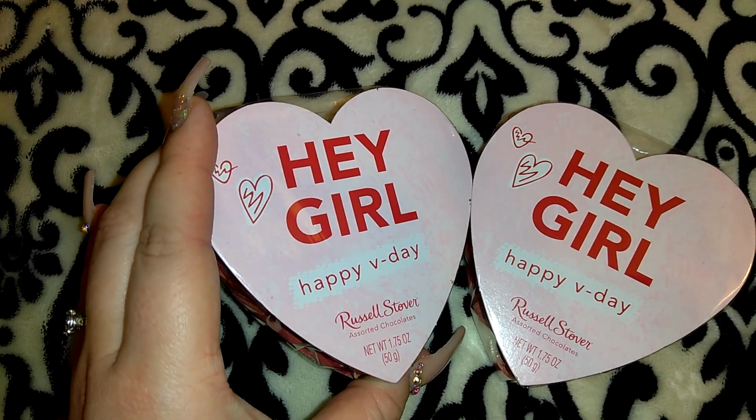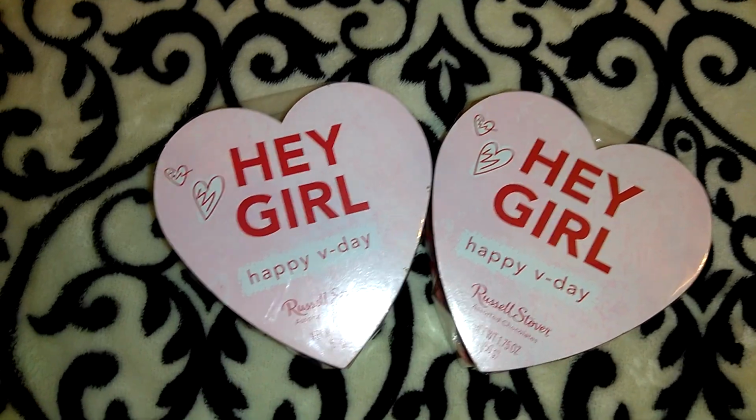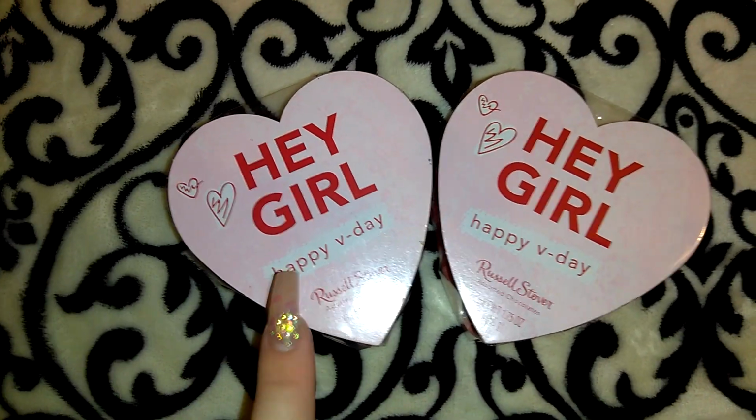I got six more of these Russell Stover miniature boxes of candy. These were 50 cents because these were normally a dollar. I think in the last video I told you guys that they were either a dollar or $3. They were a dollar. So I thought 50 cents for name brand candy was a good deal. You get three little chocolates in each one.